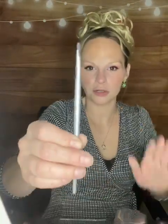Okay, so I'm gonna grab this little liner brush. That is what it looks like. And I'm going to go back into that deep purple color that I used, even though it's more of a fuchsia color. And I'm just going to pick some up and I'm going to line my bottom lash line with it.